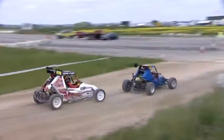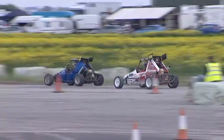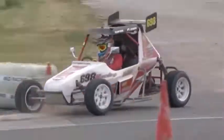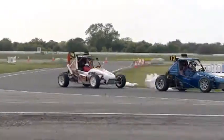Now Jonathan Bennett coming under the attention of James Addy. Addy going out wide, but see how honest he's keeping the Superlite, and he's having another look up the inside to see if he can make that move stick. Again, that he pulled on Phil Lee. I think Jonathan Bennett's a little bit more wise to it this time around.